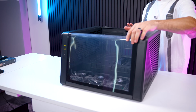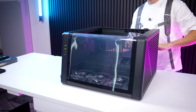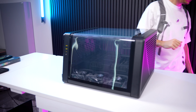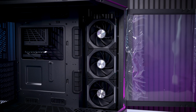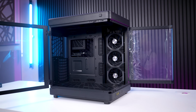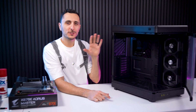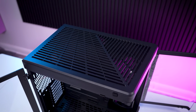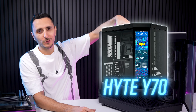This is also why the case is shaped like a trapezoid. It just looks so much better flat on the desk instead, and it stands out compared to other boxy cases. Now the case does come with 3 pre-installed reverse blade fans, but I will be adding a few more underneath the chamber for intake. I do have to say though, if you look closely, the vent patterns inside and outside the case kind of mimic the Hyte Y70.